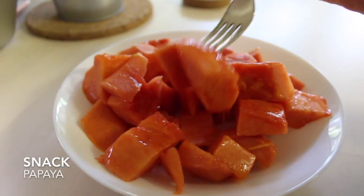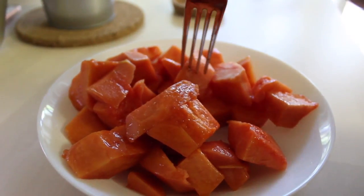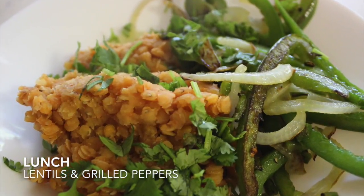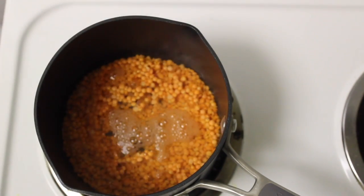For a snack, I had some papaya that I had cut up the night before. For lunch, I had lentils and grilled peppers, which is something that I had never made before, but I just sort of went with my cravings, I guess.